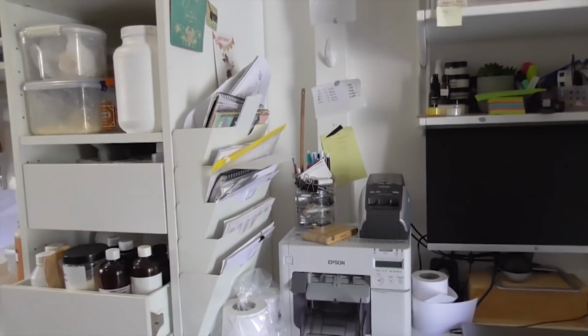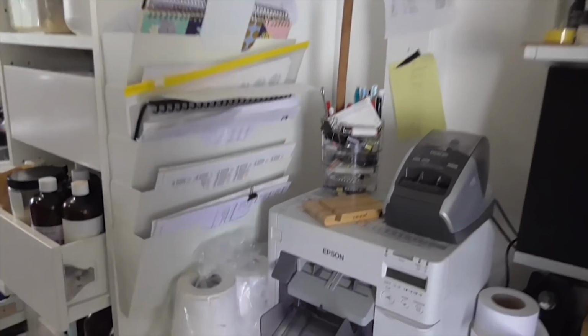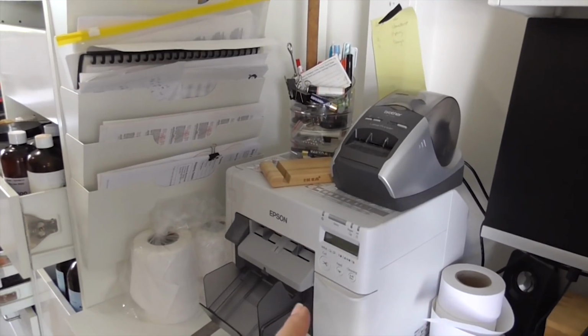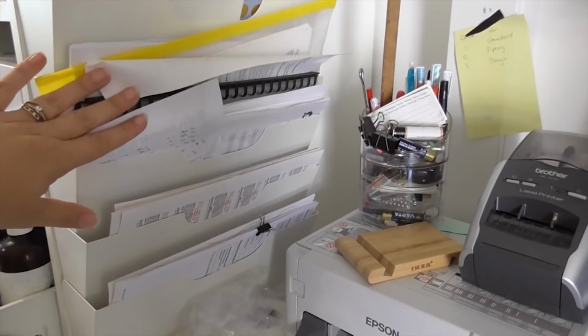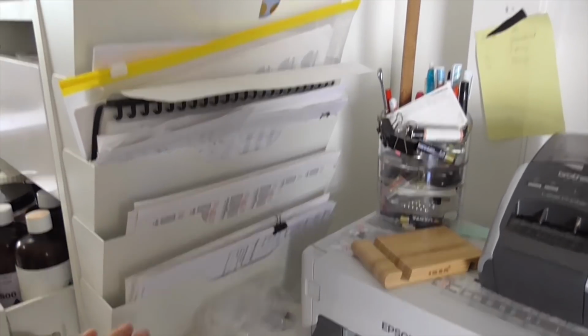Okay, so this is what I have currently got here. I've got the new printer. I've only had this a week and a half now. I have this on here. This is from IKEA, and I just keep all my bits of paper, recipes and labels and stuff.